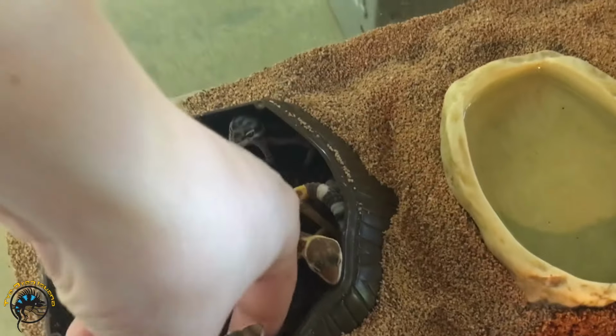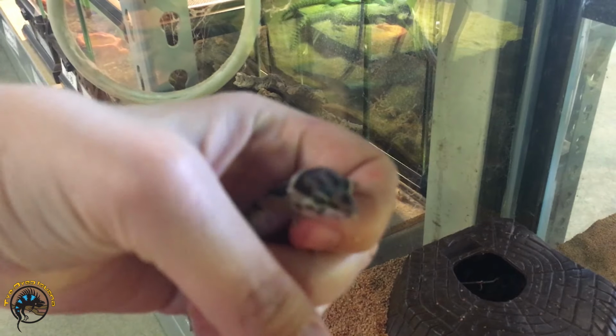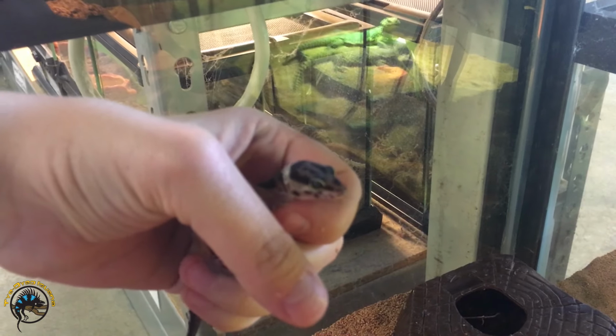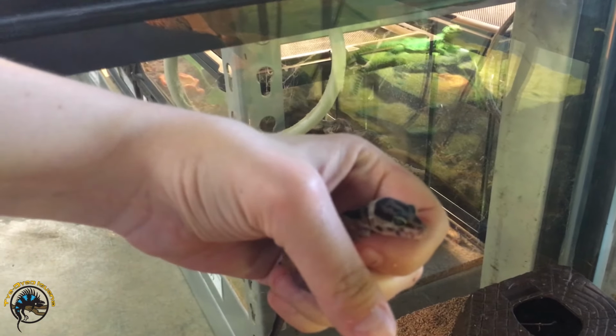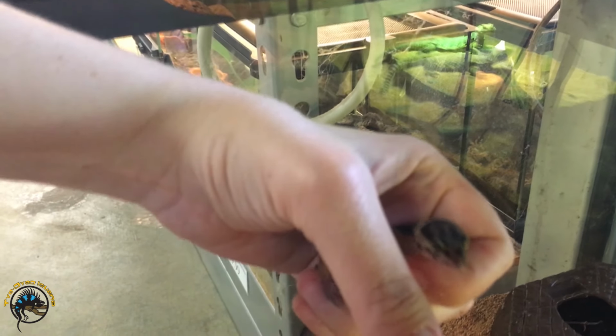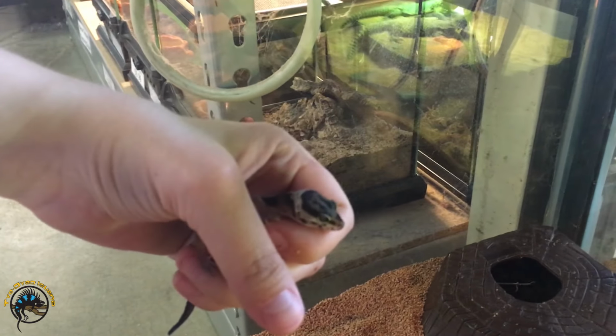I am going to show you that the babies can be handled. You can handle him just fine. He's just kind of sitting in my hand here. As adults, like I said, they do mellow out, but you will get some calm babies like this. And when you hold them enough times, they'll get used to it, and they'll become really handleable lizards.